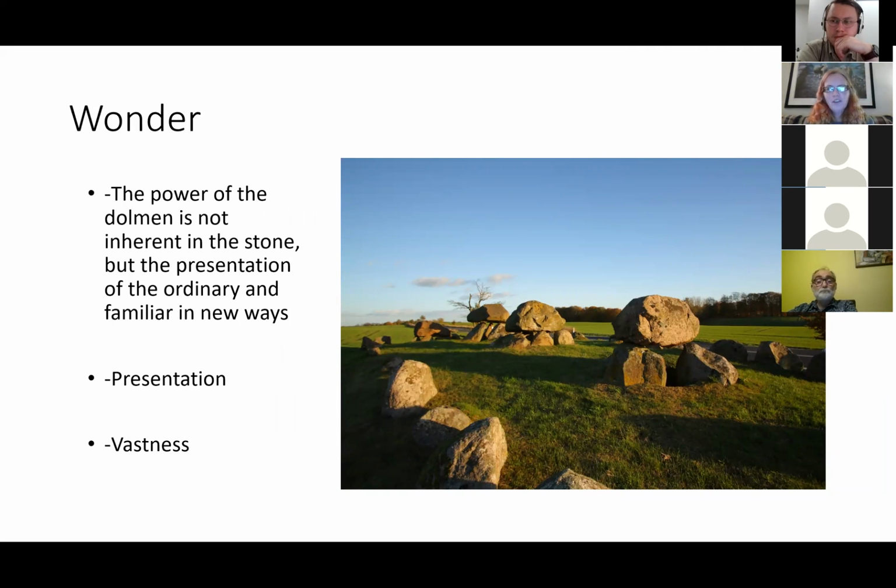So our suggestion is that the power of the dolmen isn't in the nature of the stone itself. These were landscapes filled with these stones. These stones were literally everywhere in the early Neolithic world, but it's how those are presented that are different from the ordinary and the familiar in these new peculiar things that they've called, what we now call dolmens. And an element and an aspect of that was their vastness, so that it's presented in a way literally that you come across it. Perhaps you can't see it until you're very close to it. It's surrounded by trees, but you walk up to it, it's revealed in all its glory and splendor in front of you, and you are literally having a wondrous, magical, religious experience.